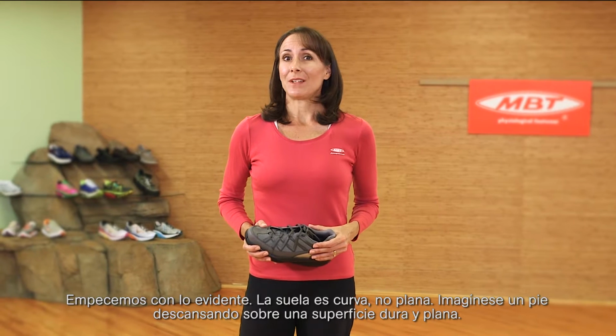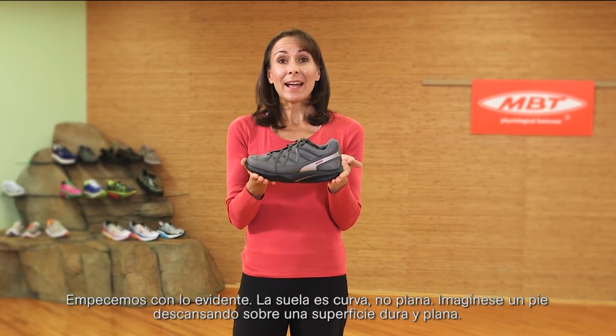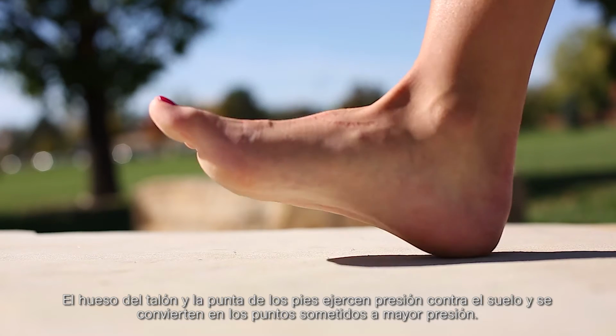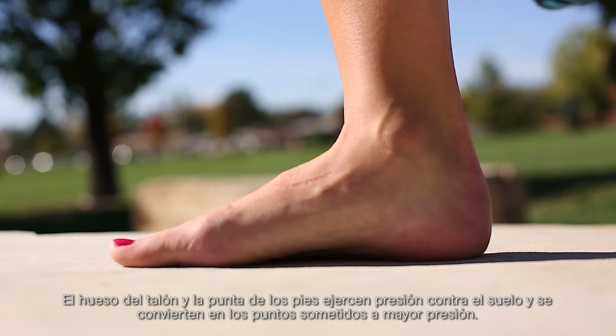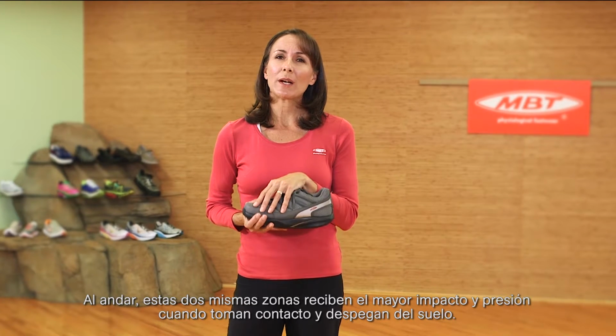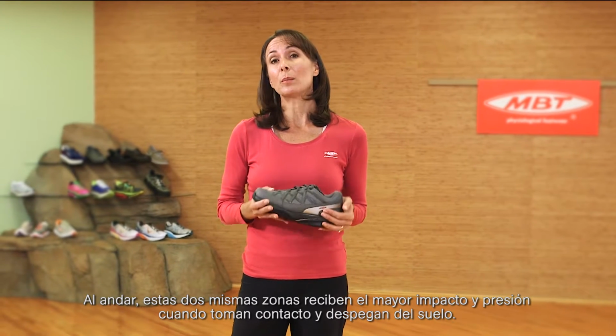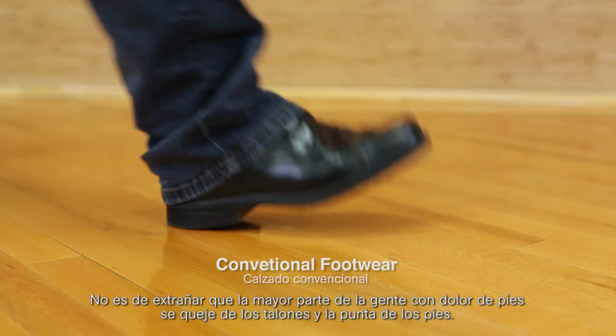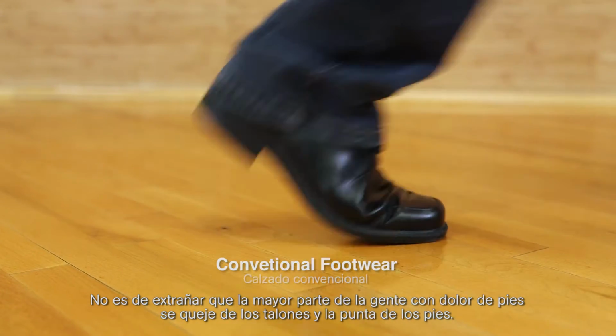Let's begin with the obvious. The sole is curved, not flat. Think about a foot standing on a hard, flat surface. The heel bone and the balls of the feet press into the floor and become the highest points of pressure. When walking, these are the same two areas that receive most of the shock and compression with contact and push-off. It's no wonder most people with foot pain refer to the heels and the balls of their feet.